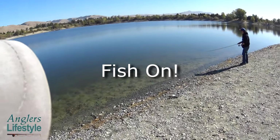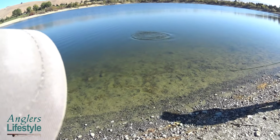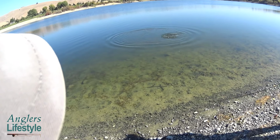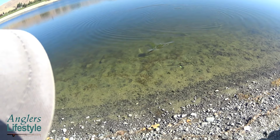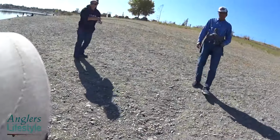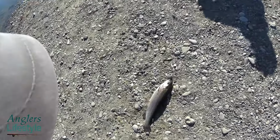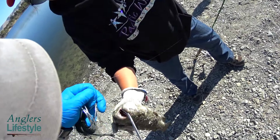So anyway, before I show you my morning catch, which was a surprise, let me show you what we did at the quarry. Is that a big trout or a little trout? Oh, good size. Well done. Look at that. Very good. Very nice. So this is a stock trout, right? Yes. Oh, good size. Definitely smaller.